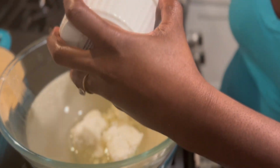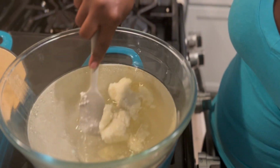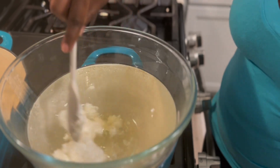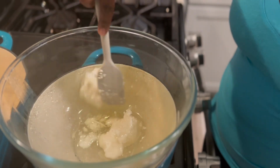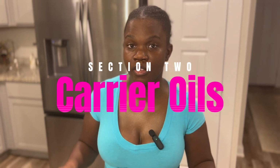Okay. Now that we have everything added, I'm just going to allow everything to melt down together. Okay, now let's get into the oils that are also going to be added for the anti-aging properties for this body butter. As we melt everything down, we're going to measure all of these out now.